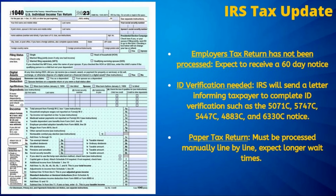And finally, those who file paper tax returns experience some of the longest wait times, as an IRS employee must manually enter each digit of the tax return into the computer system.